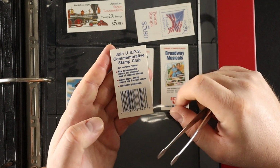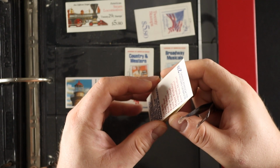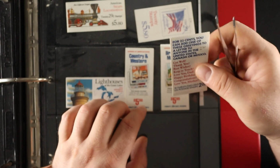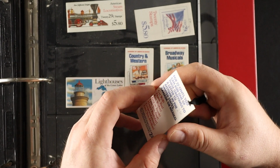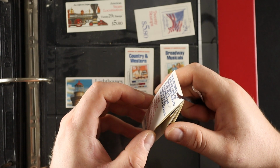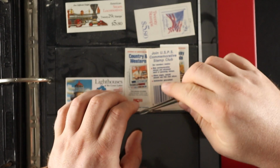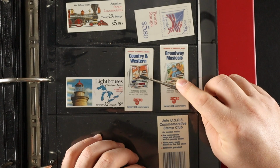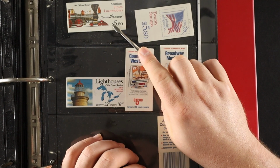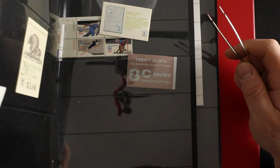USPS Commemorative Stamp Club. But the ones that are opened are for sure not mint any longer. See, that one's unopened. I don't even know what the stamps are that are in there. Just different USA stamps. It's an interesting booklet. Yeah, musicals, country and western, lighthouses, steam locomotives, and then the Pledge of Allegiance flags, flag stamps.